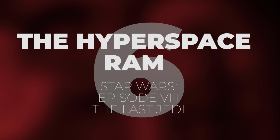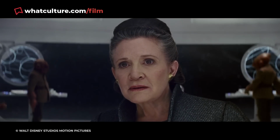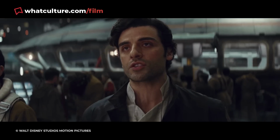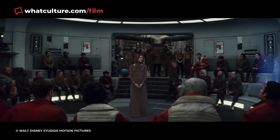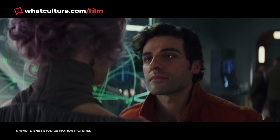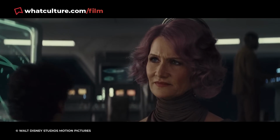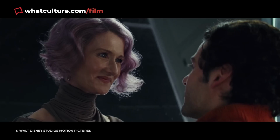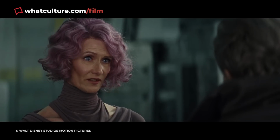The Hyperspace Ram, The Last Jedi. If the sequel trilogy will be remembered for anything, it will be all the moments that were visually awe-inspiring while having zero emotional weight. Vice Admiral Holdo's sacrifice to save the remnants of the Resistance was indeed a tragic moment, but not because the audience felt touched by her bravery, but because a truly breathtaking scene was wasted on a rather nonsensical plot point. Holdo was a character the audiences never really grew attached to, neither did her decision to hyperspace ram a ship make any logical sense in the world of Star Wars.